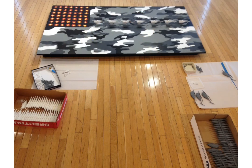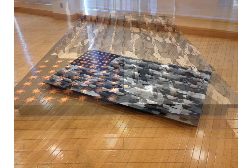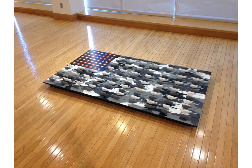The drones all come apart for transportation, so to install the show at the Kranzberg required putting all the drones back together again. The title of this piece is US of A Drone Carpet, and here it is on view at the Kranzberg Gallery. I hope you can go visit.